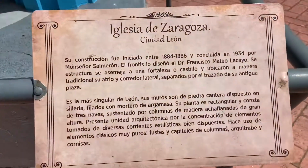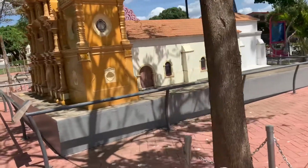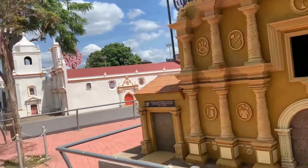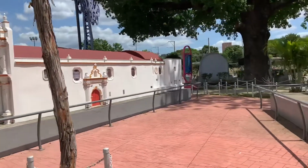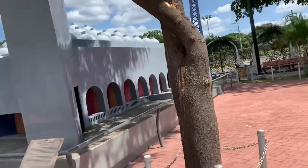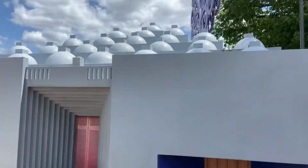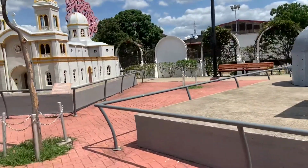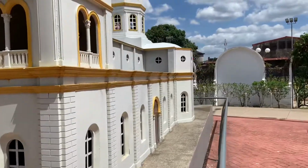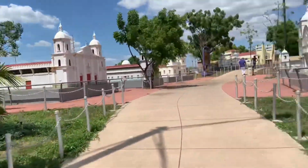Different signs that tell you about the buildings. This one says it's from Leon, so maybe it's not all from Managua. Maybe these are famous churches and stuff from various cities. This one also says it's from Leon. And this one's from Leon too. This one here says it's from Managua. And this one is from Diriamba, Carazo. This is cool. Got all these little model buildings in this park.